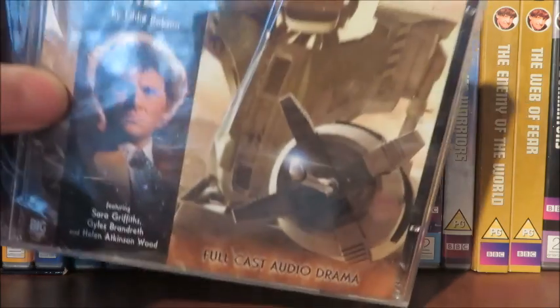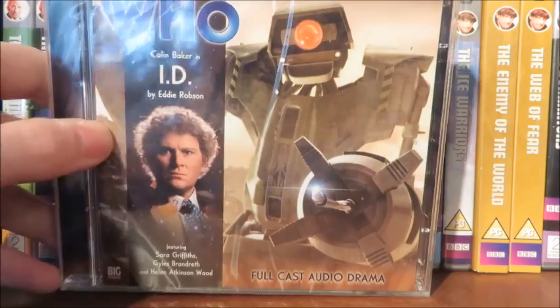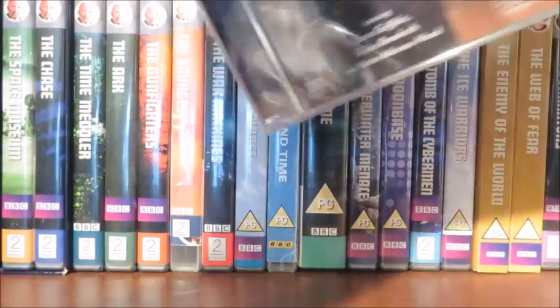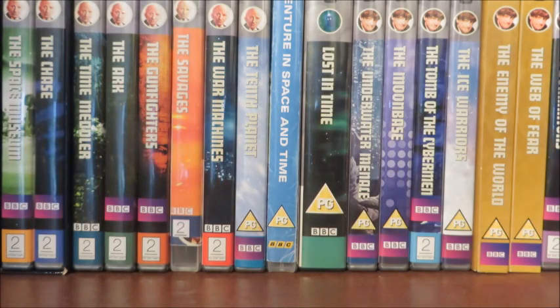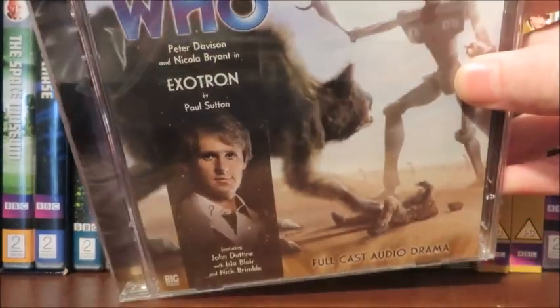Next up we have ID. This is a story I'm quite frankly dreading listening to, because it just doesn't appeal to me one little bit. I think the little bonus episode on this, Urgent Calls, sounds a lot better, and I think that's free on the Big Finish SoundCloud. We have Exotron, which sounds alright.